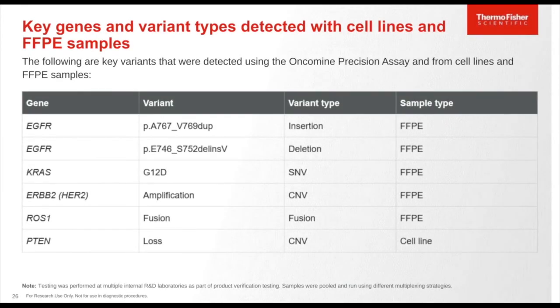Some of the key genes and variant types that were detected with cell lines and FFPE samples as part of this internal verification testing are highlighted below. As shown, we covered some of the insertions and deletions for the EGFR gene that are very relevant and important, right? It also includes the KRAS G12D SNV, which was tested as part of an FFPE sample. Then we also detected the ERBB2 amplification CNV call in one of the FFPE samples, covering the ROS1 fusion driver gene plus a PTEN CNV loss that were observed as part of this sample study.